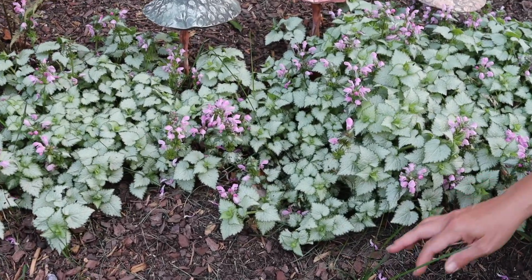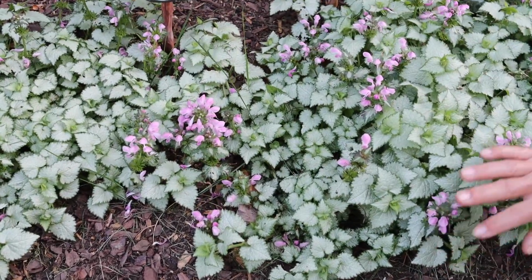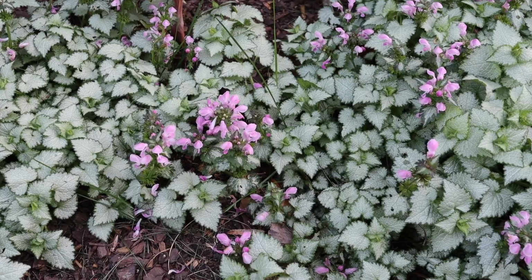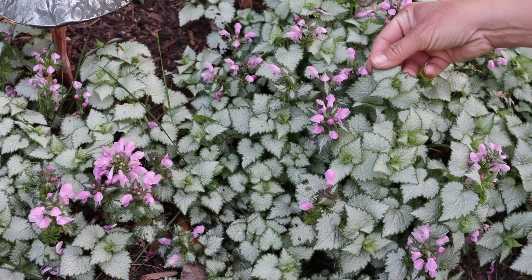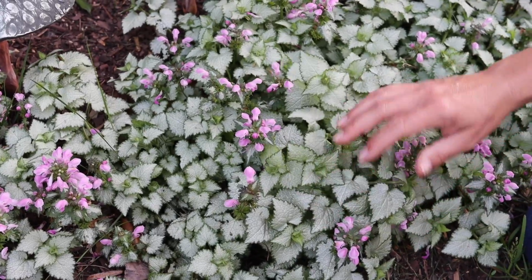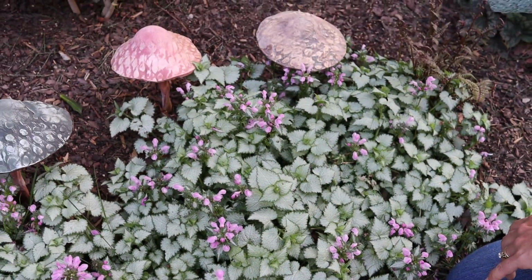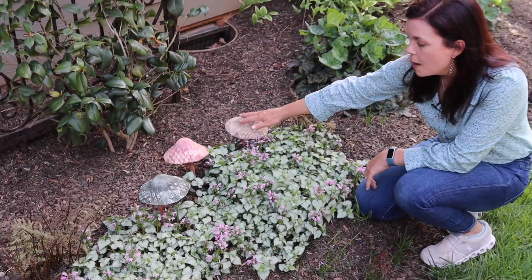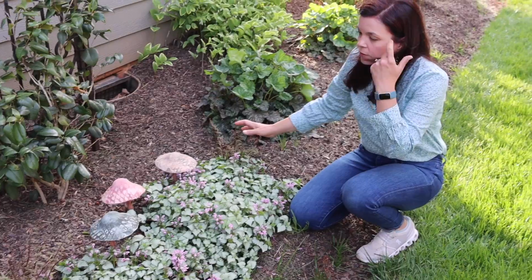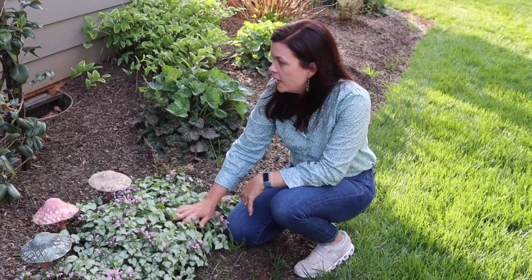I do, because this is the grass that popped up when we reseeded, and I just need to get in there and clean it up. But Lamium is a wonderful perennial, a ground cover, beautiful silver foliage on it that does these beautiful pink flowers. And last year I had other plants around it. I think I'm just gonna let it go in with my little mushrooms. I've got some perennial ferns here on each side. So I think I'm just gonna let it go and enjoy it.